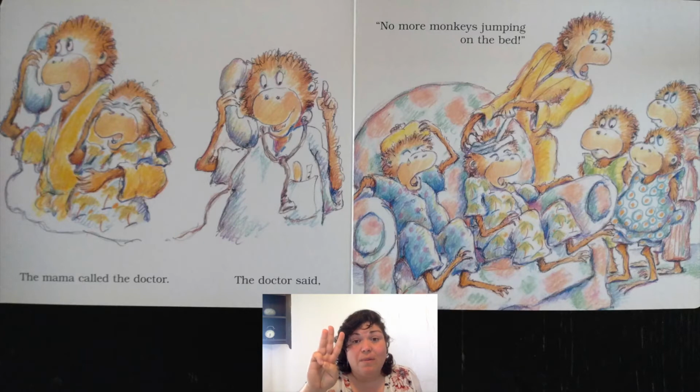Or we could even do it from the beginning, right? In the beginning, we had five monkeys, and so far, two of them have fallen down. Five, take away two, is three. Four, take away one is three. And five take away two is three. Different math problems can equal the same number.